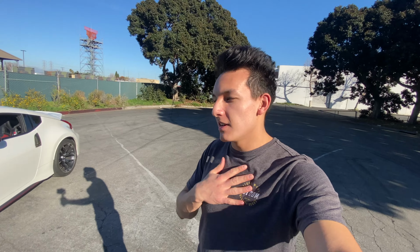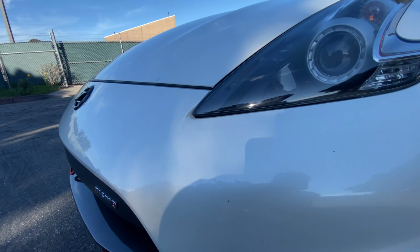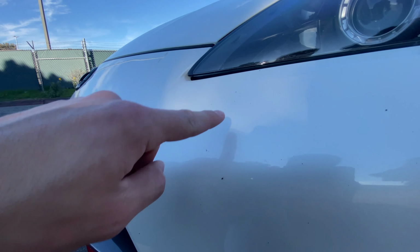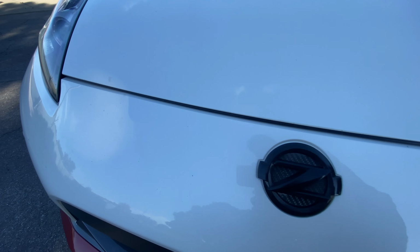The fourth common problem with the 370Z is something that you might not expect, because I especially didn't expect it when I got the car, and it has to do with the paint. The paint is actually really weak on this car and chips very easily, especially compared to other cars I've had in the past. I'll show you some examples right here, especially on the front bumper. I don't know if you can see, it's kind of hard to see in this lighting, but you have this chip there. My car's a little dirty, so it's hard to tell. Chips there, chips pretty much everywhere, all along the bumper.